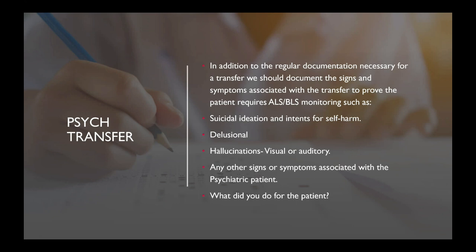And then lastly, what did we do for the patient? Did we just give them a ride? Never. We always do something. It could be simply that we monitor the patient. We're doing something. We're monitoring the patient. We're providing one-on-one care. These are things that we should be writing down that we are doing. All right. Whatever we are doing for that patient should be documented.